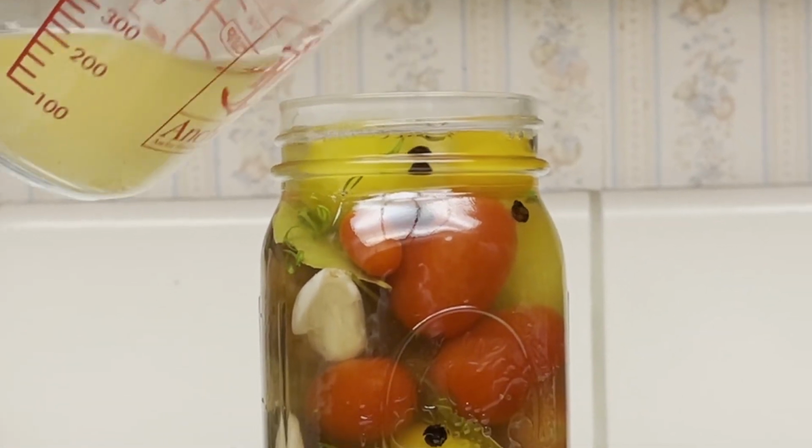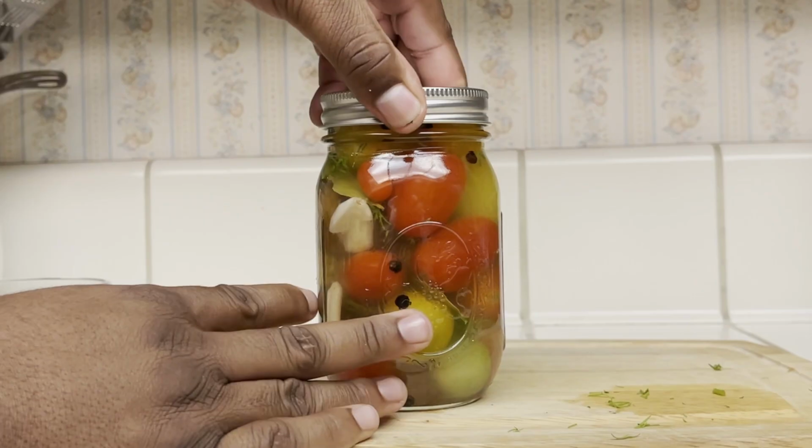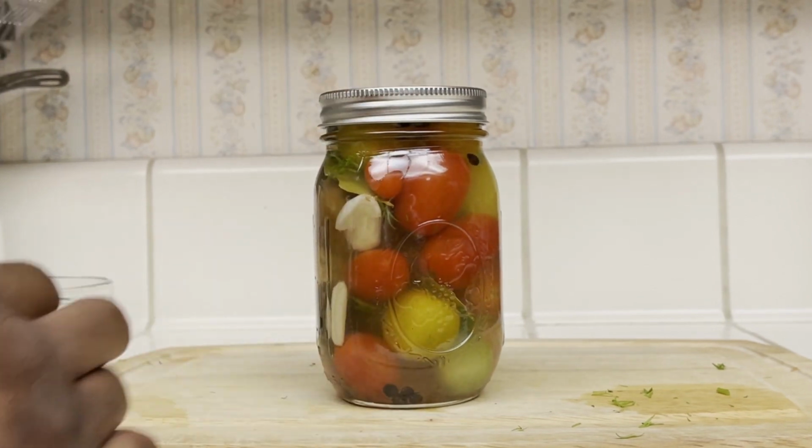So the cool thing about this is that you can really do whatever you'd like with the flavor. You can add more pepper, more garlic, more thyme, less garlic, less thyme, whatever you like.